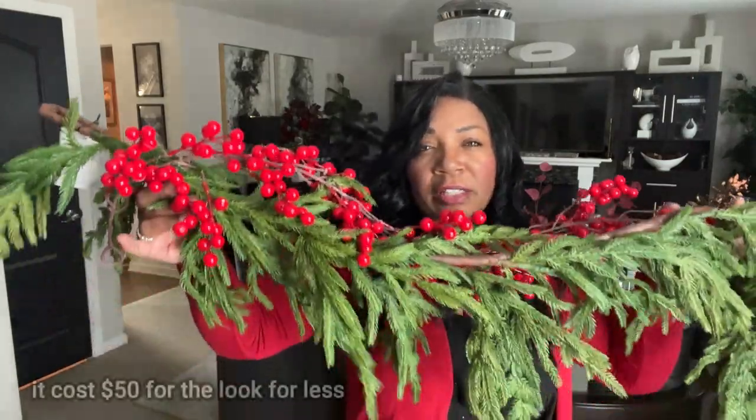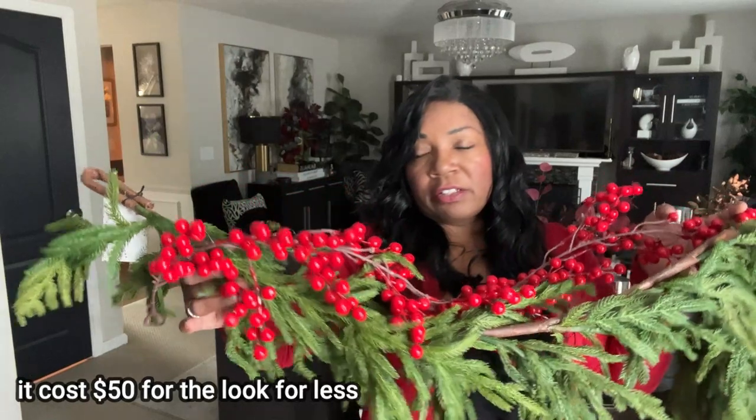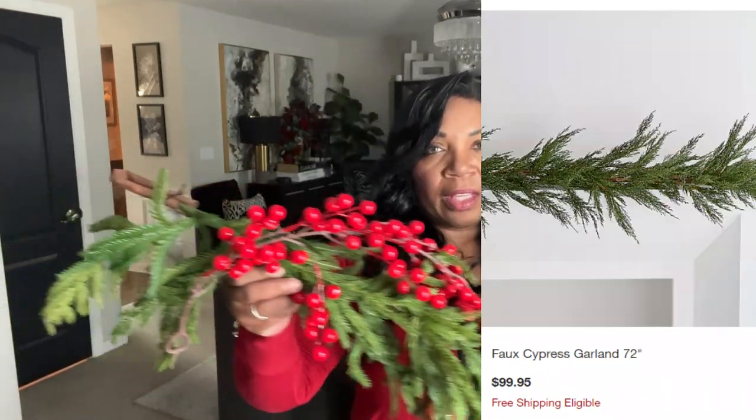And I want to say this probably cost us $30 for the look. $30 versus, I don't know, a couple of hundred from Crate & Barrel. I'll pop up the prices here. But again, we are all about saving money over here, and we want to get the Luxe look for less.